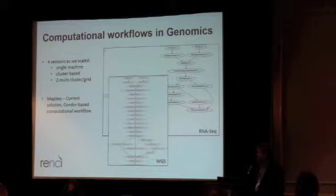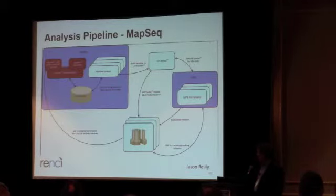We had 4 versions of this: a single machine one that we got in 2010 or 11, a cluster-based one that I wrote back in 2011, and then we've had a better programmer rewrite those twice to run on multiple clusters and grid. That system is called MapSeq. It's currently our current solution. It runs in production all the time. It's a Condor-based system.